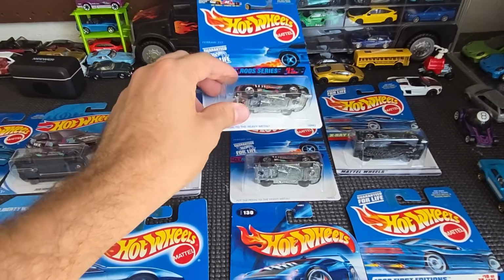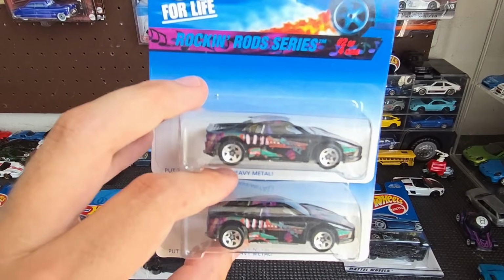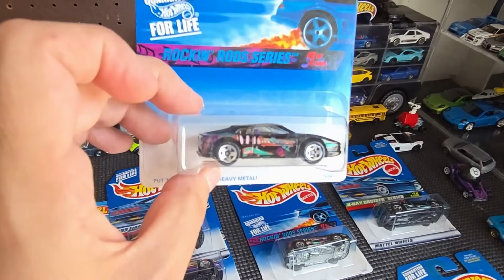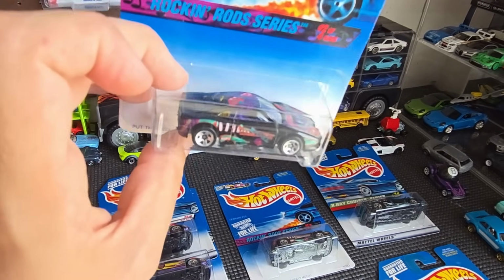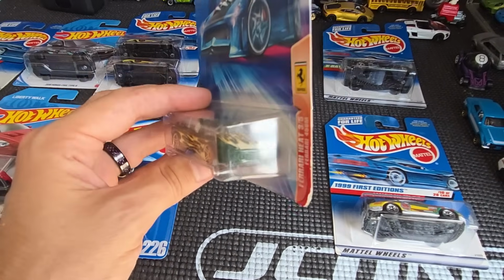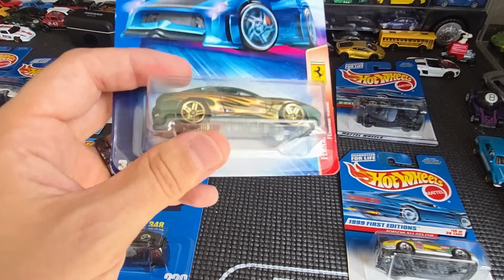Got another one here. We got two of these. Metal-based Ferrari 355 Rockin' Rods series. Not the biggest fan of the way this one looks, but since I got two, I'm most likely going to tear it down and restore it. You know what? I thought I grabbed more of these. There were a few more I should have. I don't know. Maybe we'll go back and get them.